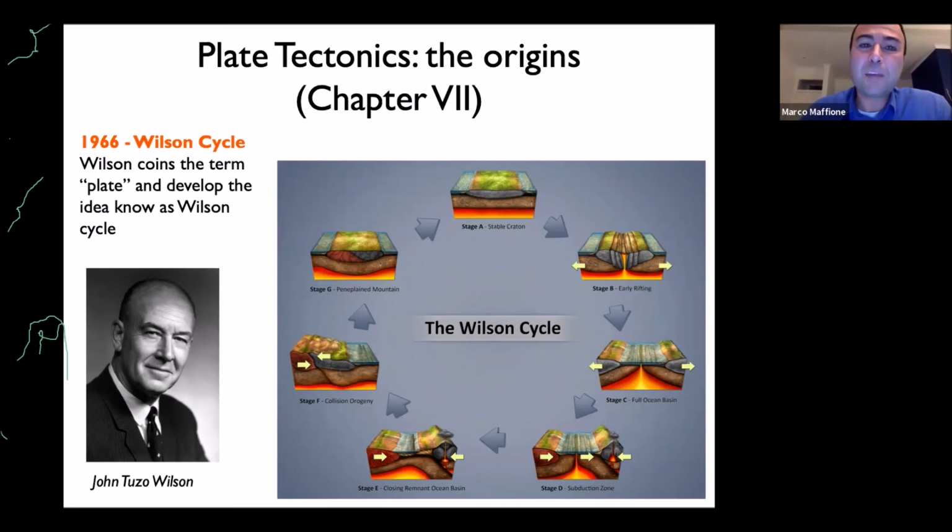And as Fred Vine said, the implications of this are enormous, because we did not know anything about the age of the oceans. We did not know how the oceans were formed, or the structure of the oceans. We now know that there is a ridge crest in the middle of the oceans because it's where new crust is created. But at that time, such information was not available. So we are getting very close to the formulation of the theory in 1966.